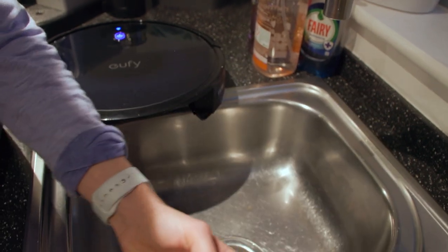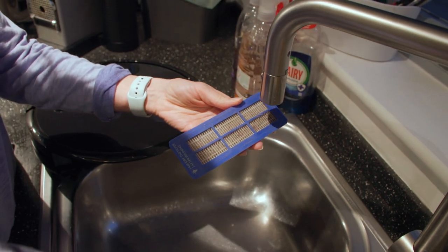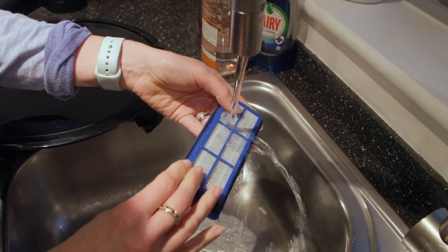You pull the filter out, and at the end of each day, you give it a bit of a rinse to clean it off. It actually comes with two filters. So what you can do is leave the one you've just rinsed to dry and alternate it, exchange it for the one that you washed and dried the day before, put that back in, and it's clean and ready to go. So to me, it has been a bit of a revelation around our home.